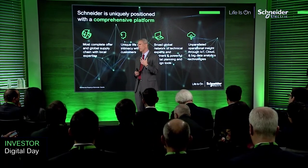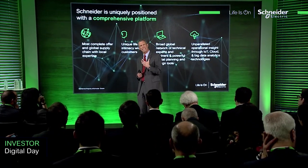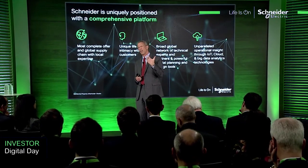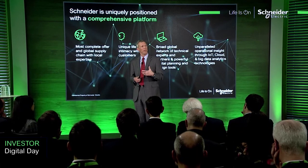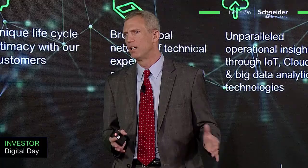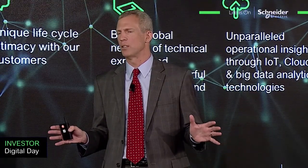By deploying things in the cloud, with IoT and big data analytics, it's really exciting. The message here is that we believe we're in a unique position to help the industry move forward. The breadth of the portfolio and the expertise that we've got enables us to do things that few other companies can engage with our customers on.